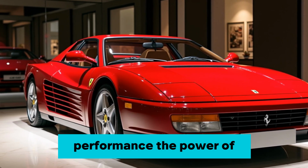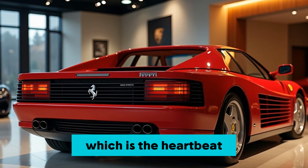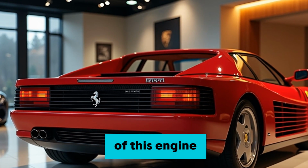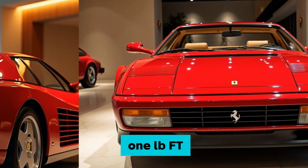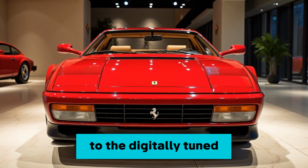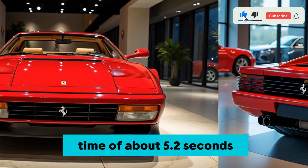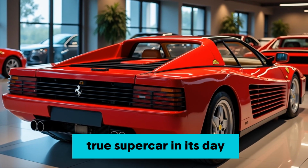Performance. The power of a flat-12 engine. Under the massive rear deck lid lies a 4.9-liter flat-12 engine, which is the heartbeat of the Testarossa. The YouTube review takes viewers through the mechanical marvel of this engine, which produces around 390 horsepower and 361 lb-ft of torque. The engine note is raw, throaty, and utterly mechanical, a refreshing contrast to the digitally tuned cars of today. With a 0 to 60 miles per hour time of about 5.2 seconds and a top speed of 180 miles per hour, the Testarossa was a true supercar in its day.